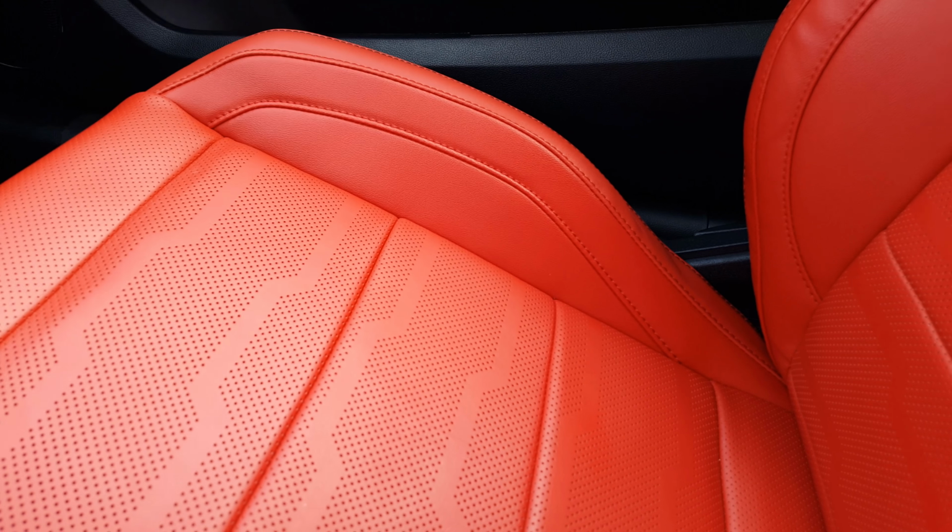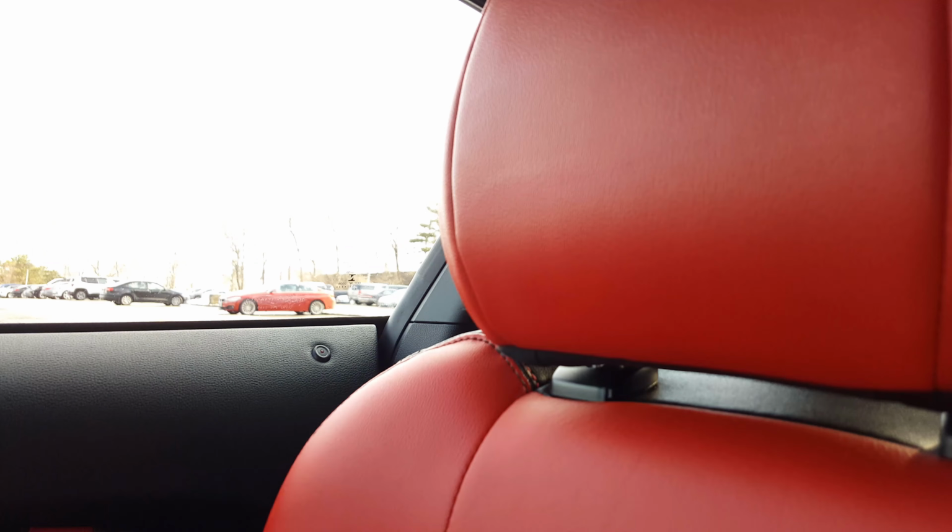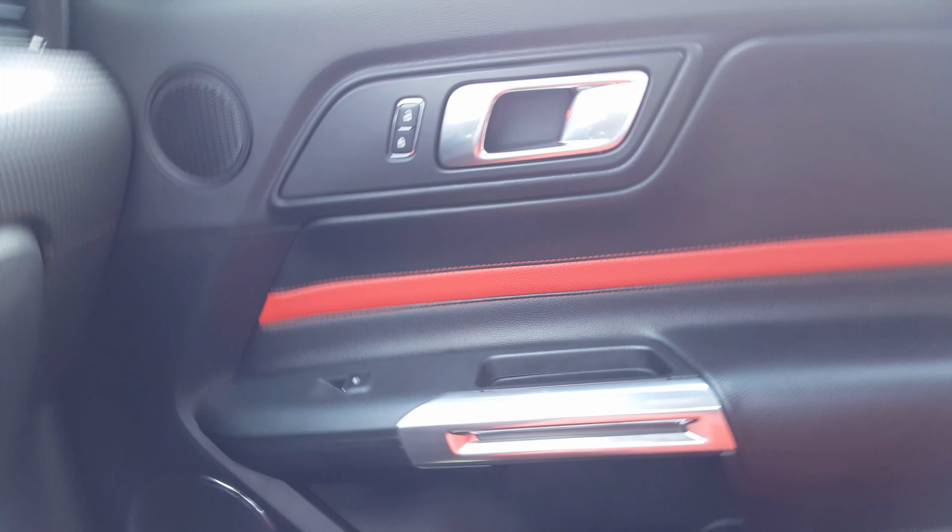I would rate it a 5 out of 5 stars. The Showstopper Red for me is highly recommended. A friend of mine just ordered his Mustang 2018 GT. He got his in the burgundy color. So I'll do a quick review of that when it comes in, probably in several weeks, to let you guys know what that looks like.